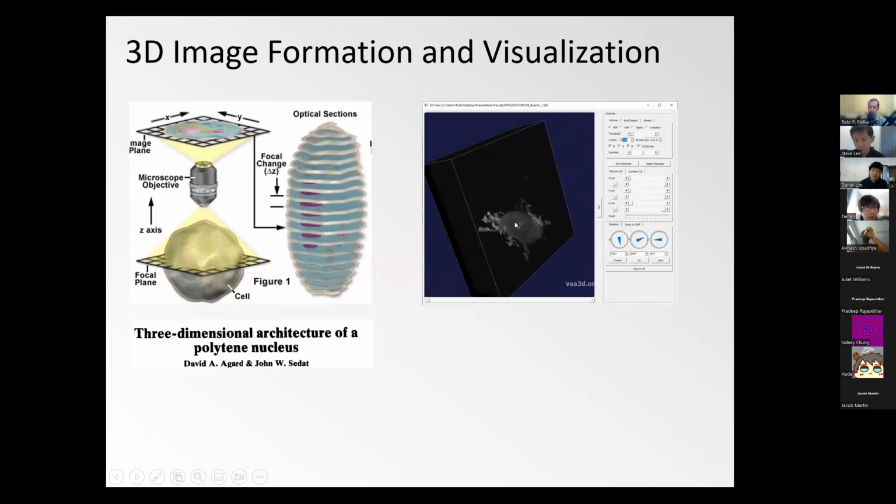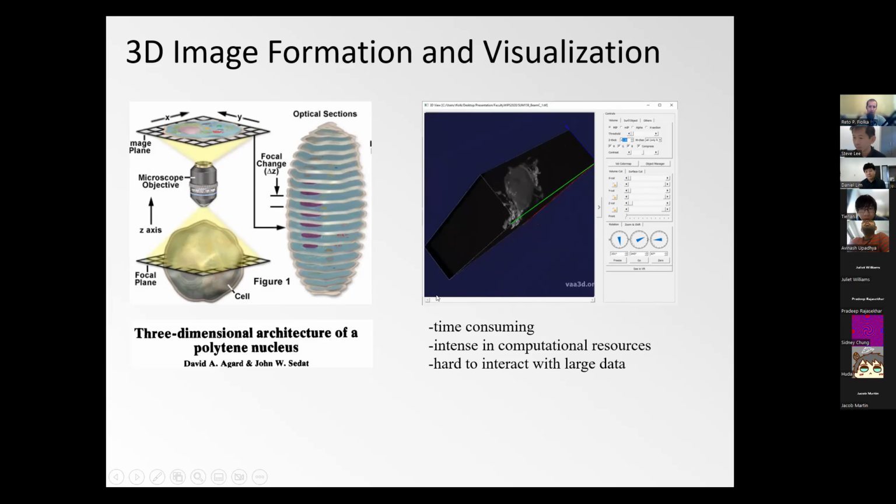But here we can see that this cell has maybe in some direction some protrusions, and if you rotate around, we can make some sense of the 3D nature of it. So this is time consuming. It also needs a lot of resources. And if the data gets really large, it can also be difficult to interact with.